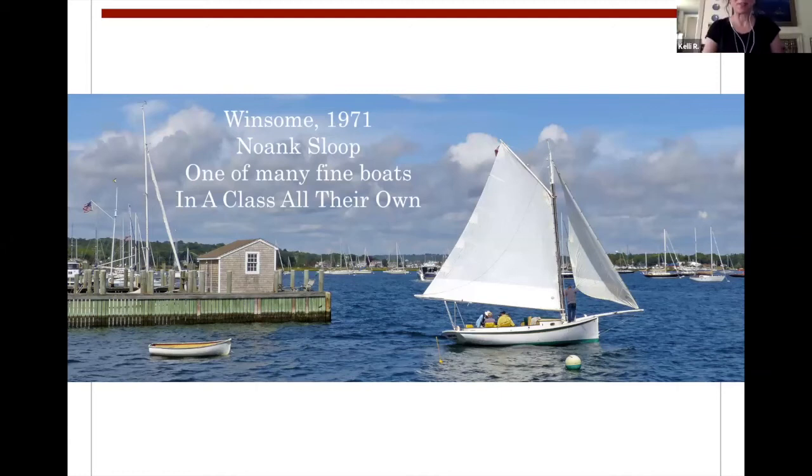Here we go. We have one that is: favorite Noank story slash boat. Is that a question? It is. What's your favorite Noank story slash boat? What's my favorite Noank story slash boat? Yes.